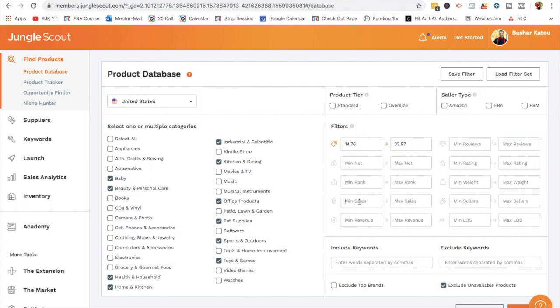Right now we launched a product a month ago. We launched the line in beauty. We sell it for $50. Our profit margins are 26 bucks. I sell 4 of those per day. That's $100. That's $3,000 a month, and that's what I'm looking for. I'm looking for products that will make me a minimum profit of $3,000 a month.